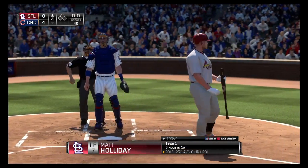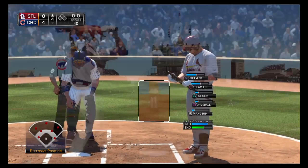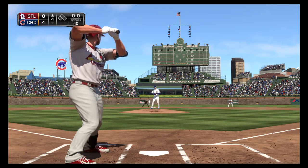Matt Holliday will stand in now to get us going here in the 4th. The left fielder, number 7, Matt Holliday. First offering on the way.